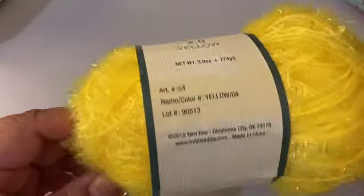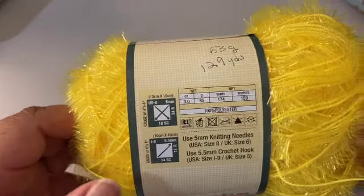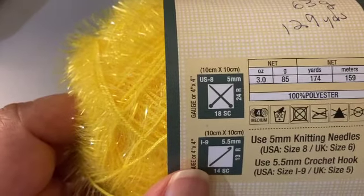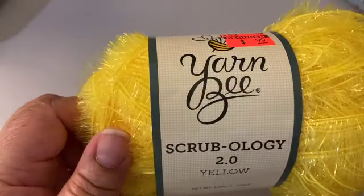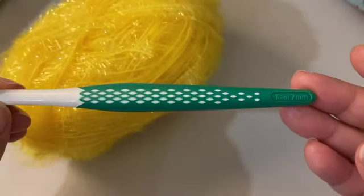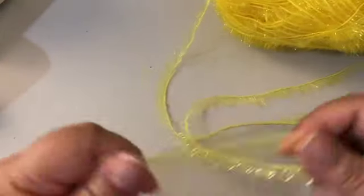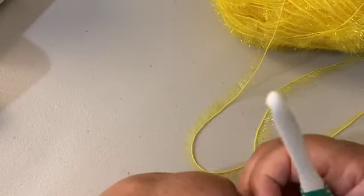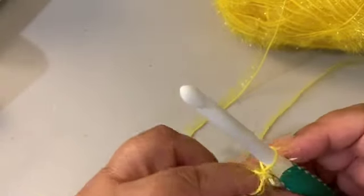There's Scrubology 2.0, which is 100% polyester. You can see there, no dryer, hand wash. You would use this for just scrubbies that you're not going to put in the dryer. I do put mine in the washer. You'll also notice it does not shed at all. I get more shedding from a yarn with something metallic and shiny going through it than I do from this.